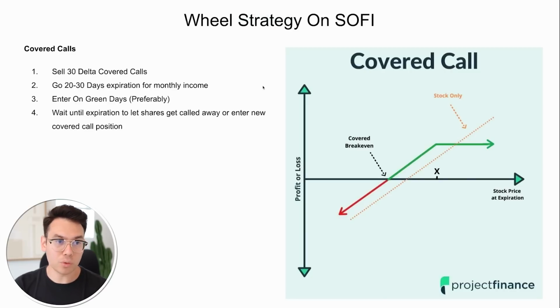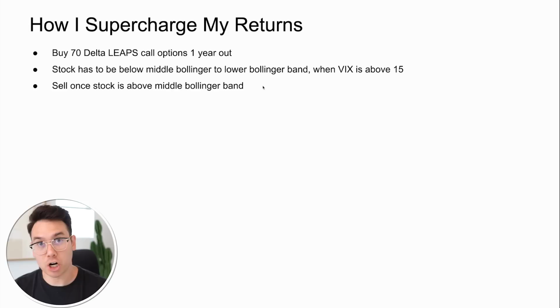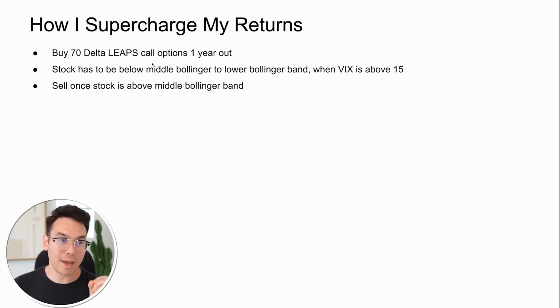Now, there's one last strategy that I do to supercharge the ROIs, okay? So what I do is, and this is not part of the wheel strategy, this is just how I modify the wheel strategy to fit my needs, is I buy a Leaps call option. So I don't like buying options because you're paying a premium to own something that decays over time. But if you do it the way I do it, then you at least have enough time to be right. And you could kind of lever up the money to supersize the return. So I'm gonna show you exactly how I do it, all right?